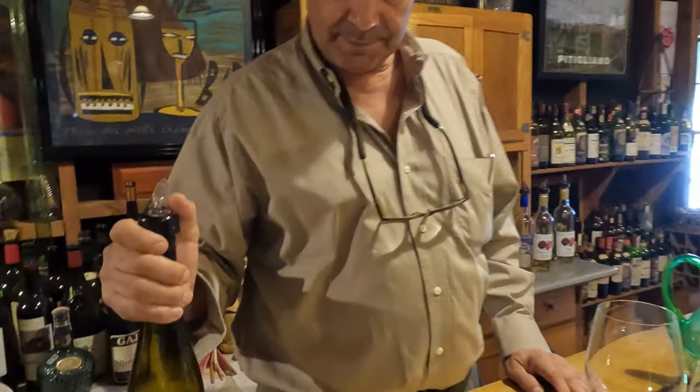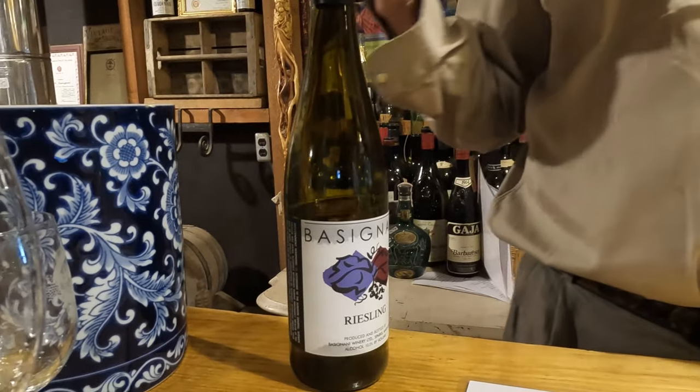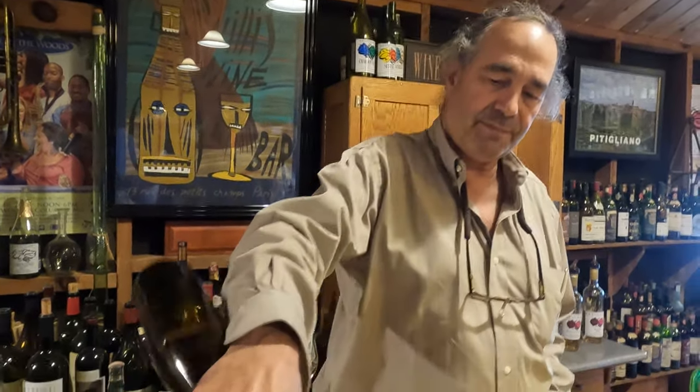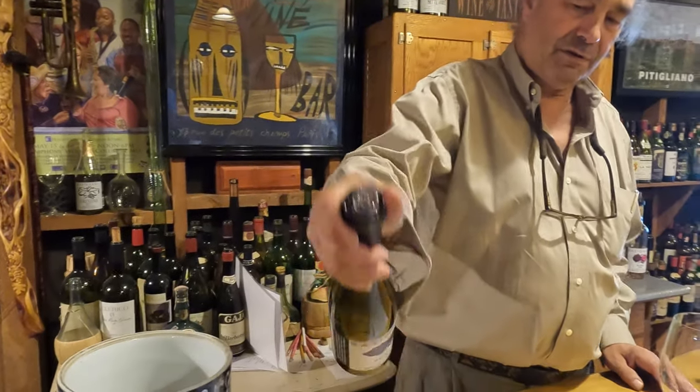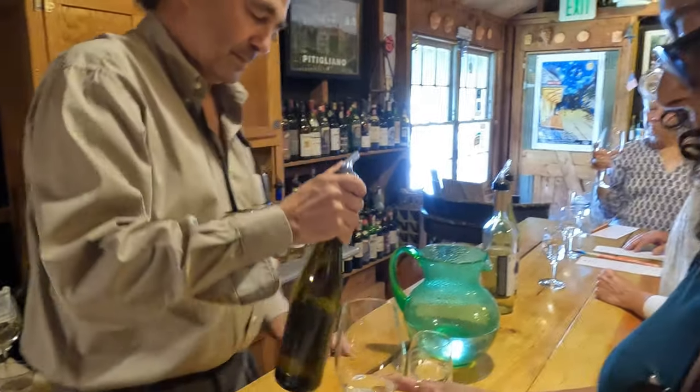I'm going to do Riesling. I like sweet, like the Vidal, but with beautiful, bright, citrusy acidity. Peaches, nectarines, and limes would be your go-to sensations on this one.